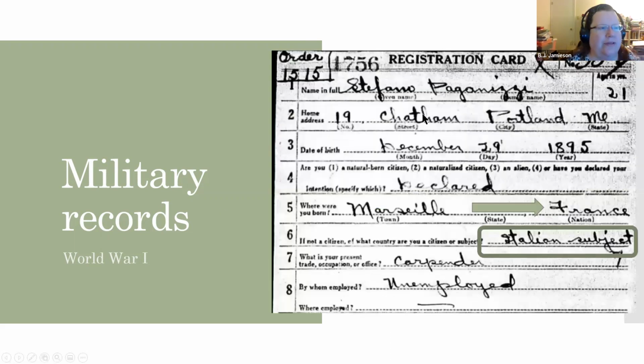Here's another one. This is interesting. He's here in Maine. He has done that first declaration, but hasn't been naturalized yet. He was born in Marseille in France, but he's an Italian citizen. And so this said France, Italy on the index listing, which is why I went in to see what it actually said.